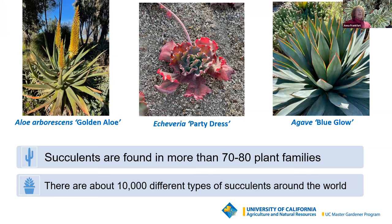So succulent is actually not a botanical classification, but they are found in more than 70 to 80 plant families. Cactus have their own botanic family, and note that while all cacti are succulents, not all succulents are cacti. There are about 10,000 different types of succulents around the world. I don't think we'll cover all of them tonight, but we will show you a few here. The aloe arborescens or golden aloe, Echeveria party dress, and agave blue glow are just a few examples.